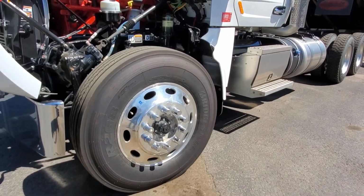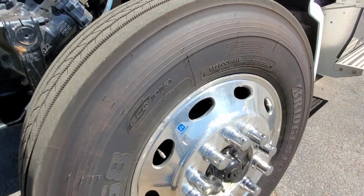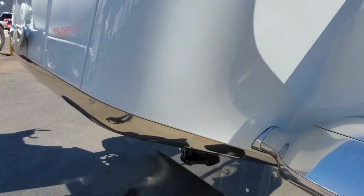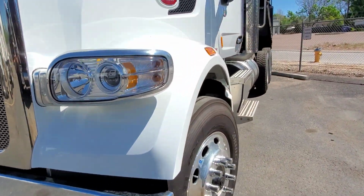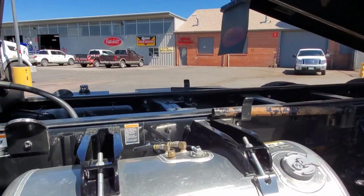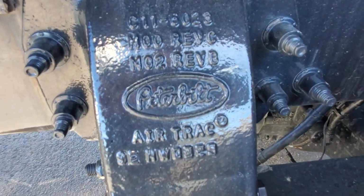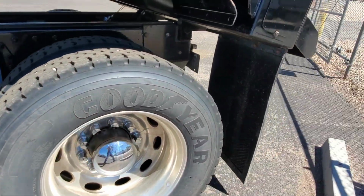Peterbilt rims, as you can see here, the steers like brand spanking new. 24.5 talls. It's got the heavy duty pintle eye. Full lockers. Has the Peterbilt air track suspension. This is a 40,000 pound rear. 355s, I believe, are the gear set.